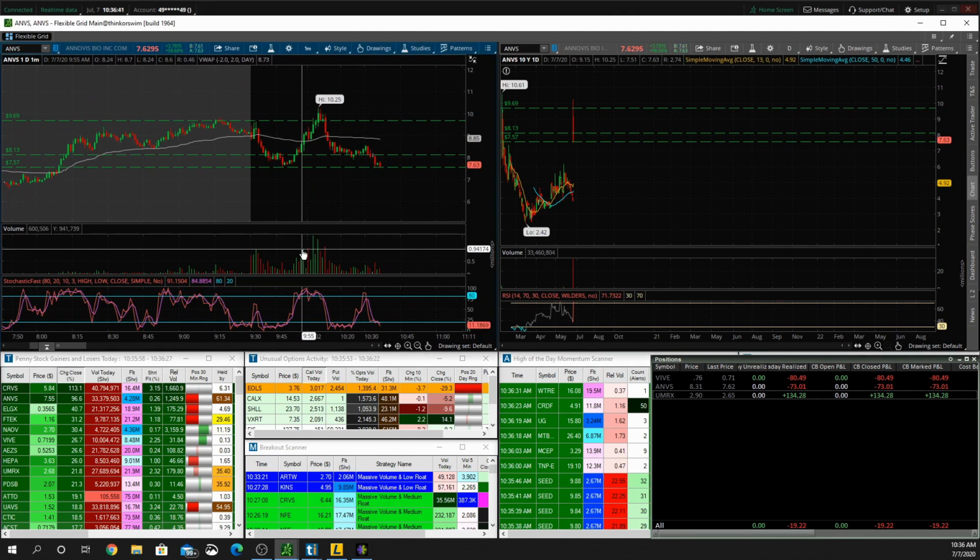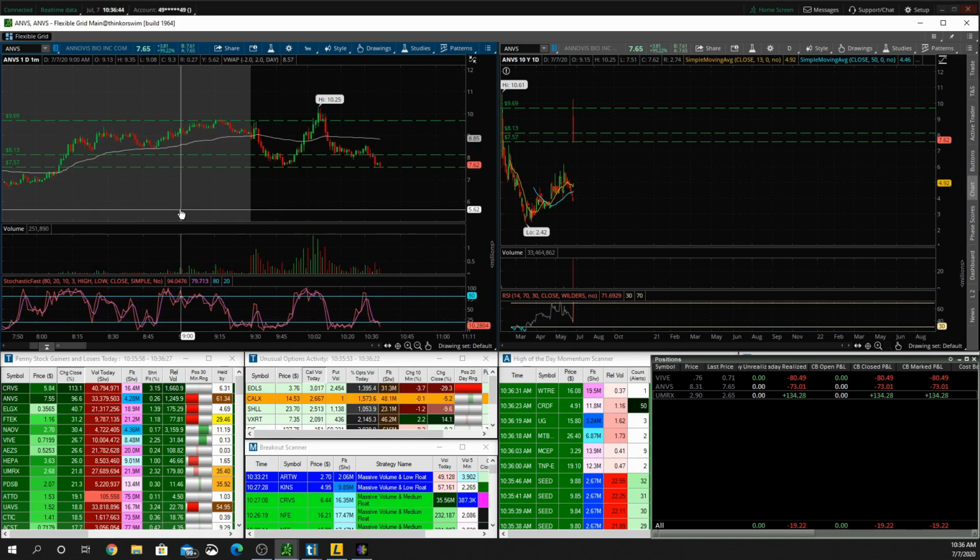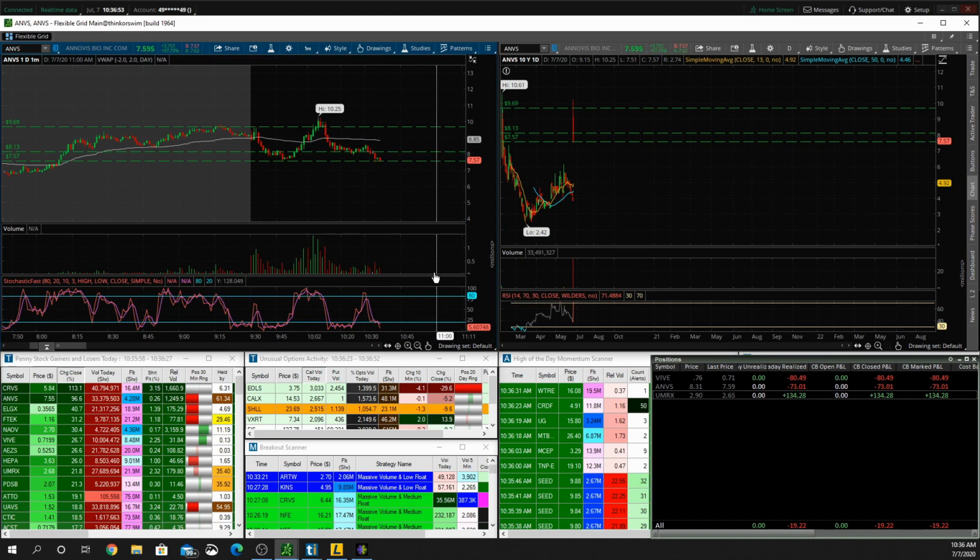A lot of new traders probably got crushed in this because they're like, oh, I'm going to buy the break over pre-market highs. Oh, I'm going to buy the $10 break. I'm in at 10.16, 10.18, 10.25. It's going to go to 11. Oh my God. Boom, dump. Every single stock's done the same thing.